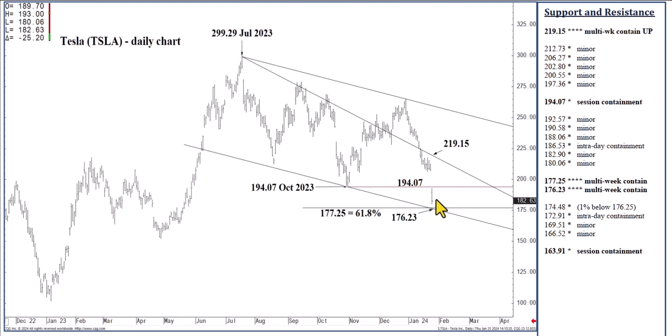We could fill this area out for the next few days. But this is a significant zone of support we are closing in on now, 176.23 to 177.25. And I don't want you to get hung up on an aggressive short position at 194.07. I think following a test of this channel bottom, we can, within a day, 3 days or so, close back above 194.07, which would pivot the market upward over the next week or two to 219.15.